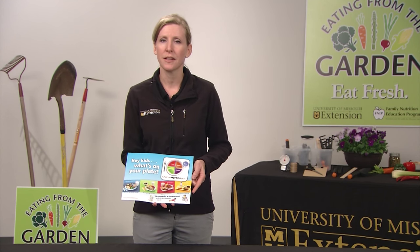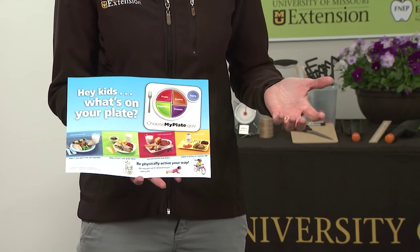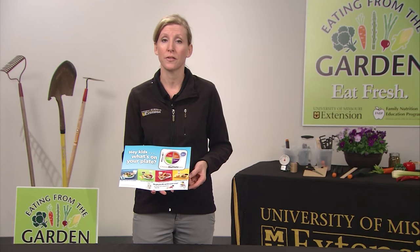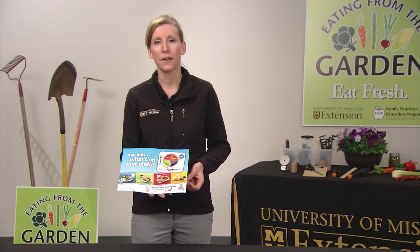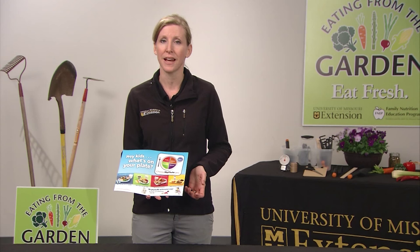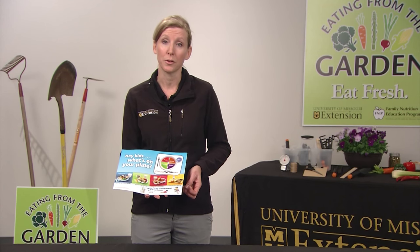Point out to students that some of the sections are bigger than others, and ask students why they think that's true. Well, this indicates that we should eat more foods from the vegetable and grain groups. They're low in fat and sugar, but they're high in fiber. All food groups are equally important. Just because the size of the food section is larger does not mean that it's more important. We just need to eat more food from that food group.